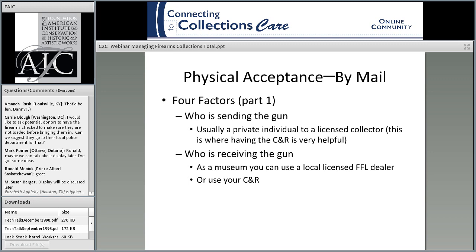So first, who is sending the gun? This is usually going to be a private individual to a licensed collector, and this is where having the CNR is very helpful. Having that CNR means that you've already been pre-approved to possess it. You don't have to go through extra steps with the ATF to have it in your collection or in your care. And then who is receiving the gun?